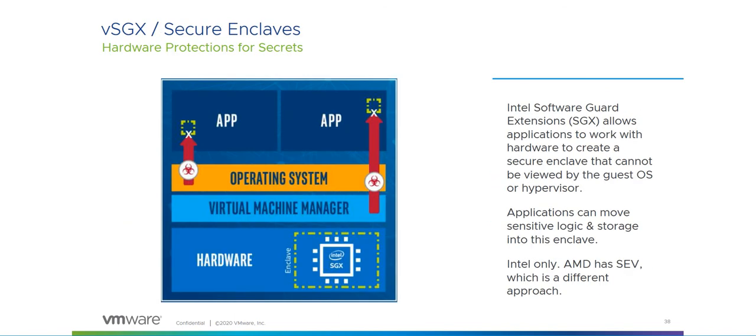Next, we have vSGX. This is really us just supporting a feature that Intel built inside their latest generation of processors. It allows an application to store secure and sensitive data in a secure location, the secure enclave. AMD does something similar, but it's really a completely different approach. For vSphere 7, we're supporting the Intel secure enclave because as the importance of security continues to grow, we needed to give applications a place and support this functionality from Intel.